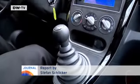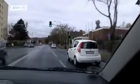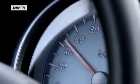The Stromos is very quiet. Eugen Rittmeier has been driving one for 3 months now. He works for the Kassel Municipal Power Company. Driving an electric company car makes perfect sense.